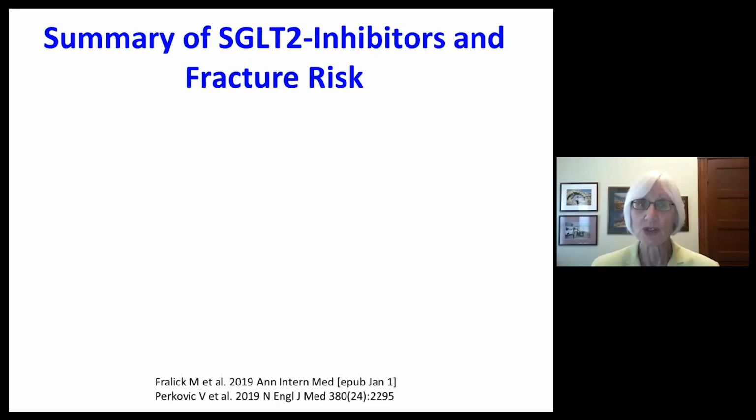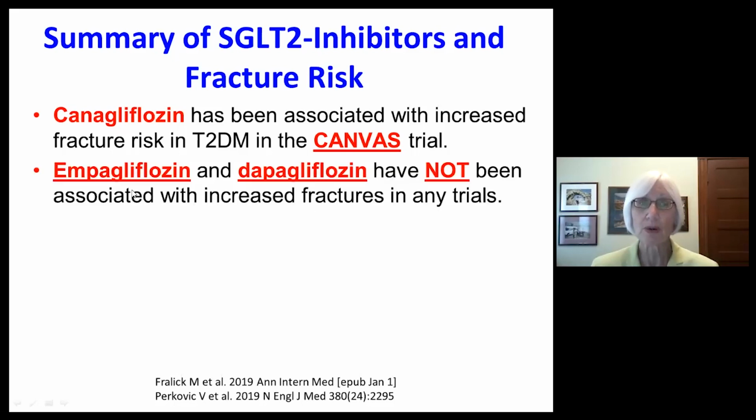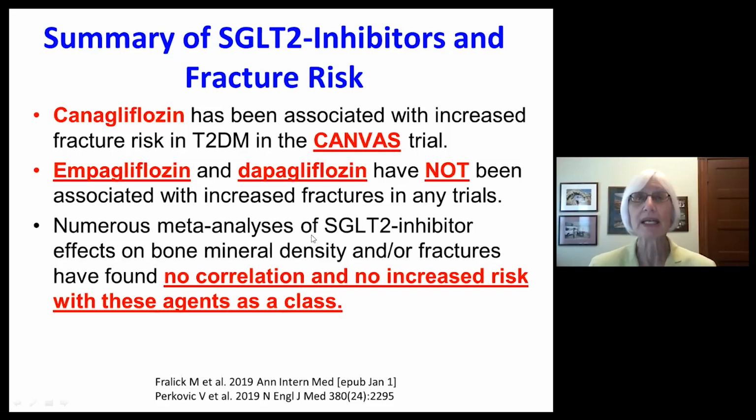And it turns out that only canagliflozin has been associated with this increased fracture risk in type 2 diabetes in this one trial. So the other SGLT2 inhibitors, empagliflozin and dapagliflozin, have not been associated with increased fractures, and numerous meta-analyses of the other inhibitors show no negative effects on bone mineral density or on fractures, and no correlation or increased risk with these agents as a class. So if given a choice between these two drugs, I think empagliflozin offers the renal benefits without the possibility of fracture risk in a woman with known osteoporosis.